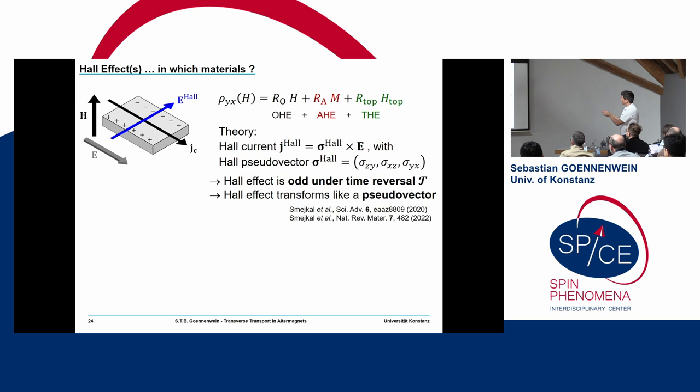And the key idea for the Hall effect is that this Hall pseudo-vector is a pseudo-vector, meaning it dictates the symmetry for this effect. You get this odd time reversal. If you invert magnetic fields, your electric field switches. This is all sort of enshrined in the pseudo-vector properties.